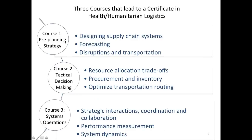All right, so these are the 3 courses that would lead to a certificate in health and humanitarian logistics. Andy already went over the timeline for them. So course 1 and course 2 are the courses that will be offered together this year. If we look at the disaster timeline, course 1 is more organized on the planning stages, the mitigation and the planning and the forecasting, and therefore the topics in it are more of a strategic look at how to design supply chain systems for the humanitarian sector. And the second course is more of a zoomed-in look, where we're looking at the tactical decision-making, how to allocate resources, and procurement and inventory decisions.